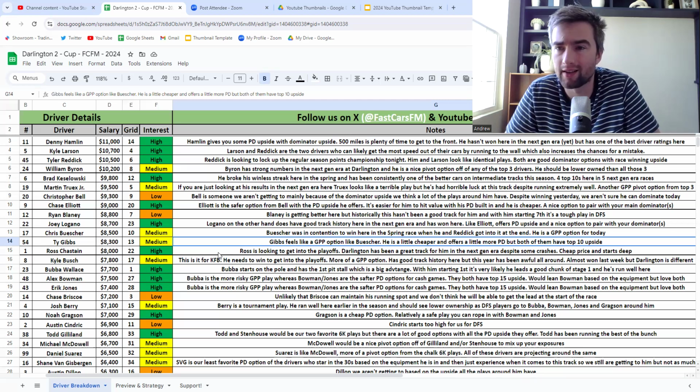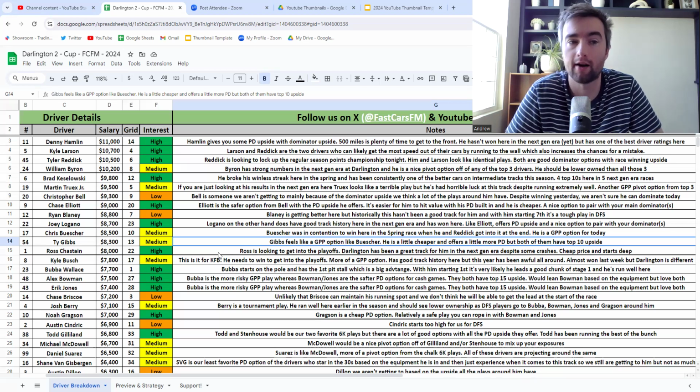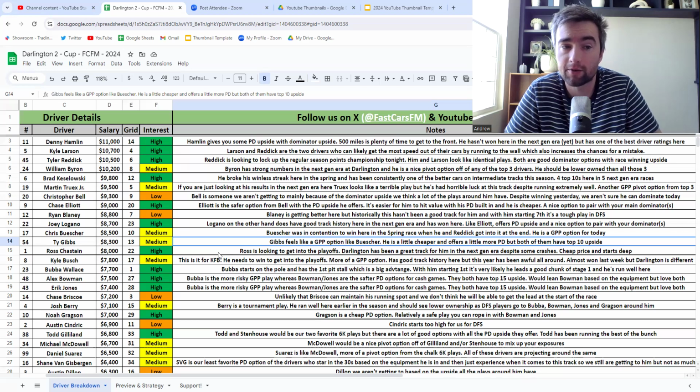Despite Christopher Bell winning yesterday, I'm just really not getting to him a ton today. He starts ninth. I don't know if he'll be able to get out front and get you that dominator upside. And with how many laps there are, you really want to try to maximize those dominator points. And I just feel better about Truex, Kozlowski, Byron, Reddick, Larson, Hamlin, and even some drivers cheaper than him. So because of that, I'm really just not getting to Christopher Bell.